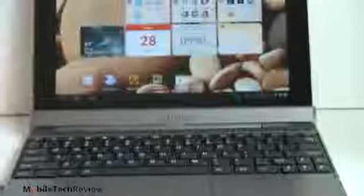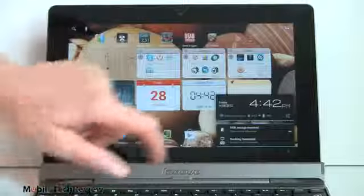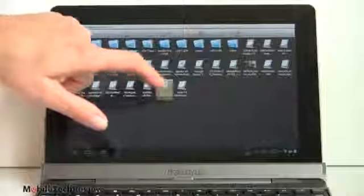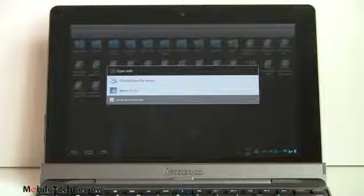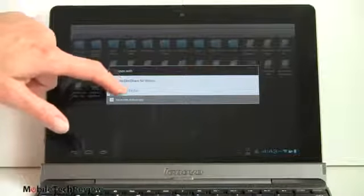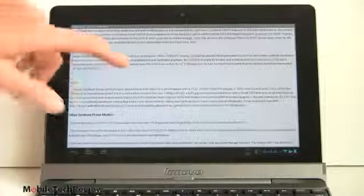And once again, it's preparing USB storage. And here we have the contents of everything that's on a flash drive, and we'll just open up a Word-compatible document. You can see we have Printer Share installed that comes with it, and we have Word to Go, because this has Documents to Go, and it's a version that can create, view, and edit MS Office documents. So there's my document, and I can edit it if I wish.